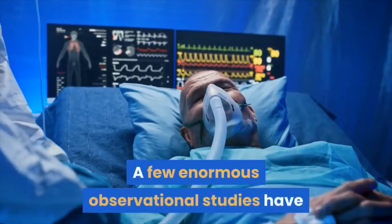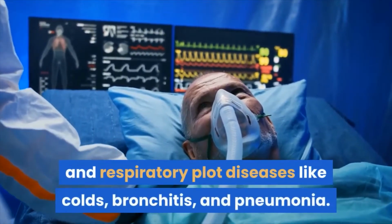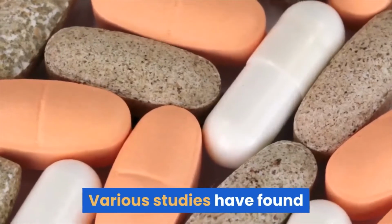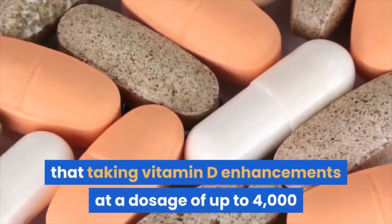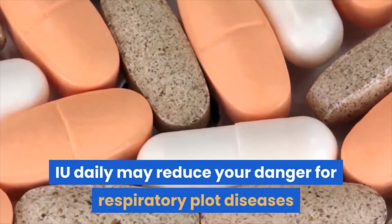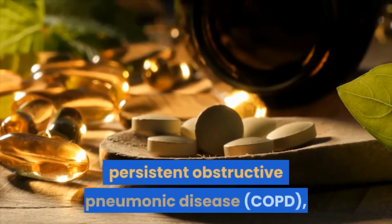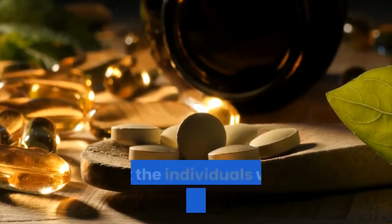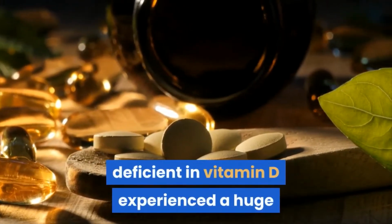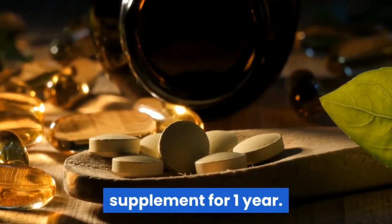A few large observational studies have shown a link between a deficiency and respiratory tract infections like colds, bronchitis, and pneumonia. Several studies have found that taking vitamin D supplements at a dosage of up to 4,000 IU daily may reduce your risk for respiratory tract infections. In one older study involving people with chronic obstructive pulmonary disease, COPD, only the people who were severely deficient in vitamin D experienced a huge benefit after taking a high-dose supplement for 1 year.